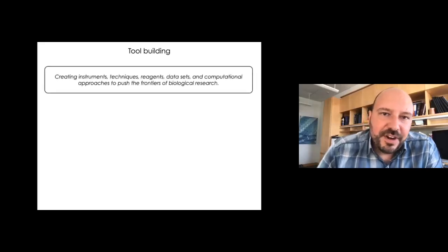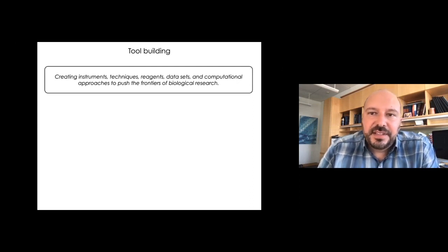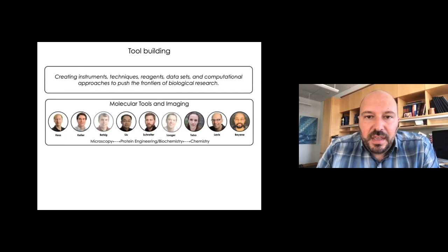Okay, so let me start again. I'll define tool building this way: creating instruments, techniques, reagents, data sets, and computational approaches to push the frontiers of biological research. And as I mentioned, we have this core research area at Janelia, molecular tools and imaging. We have optical physicists, protein engineers, cell and molecular biologists, and chemists. This is a group of scientists who don't necessarily focus on biology, but they're at a biological institute.